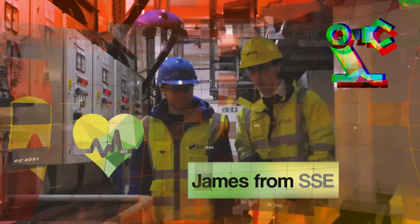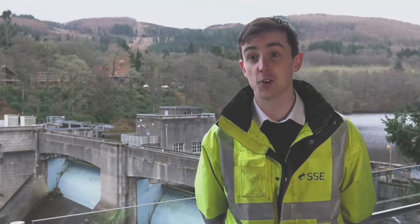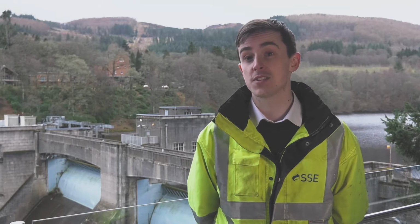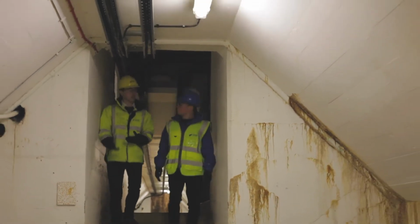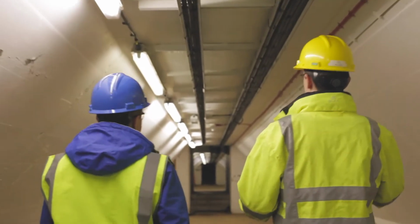So here at Pitlochry Power Station, we use the power of water to create electrical energy. As the rain falls and the snow melts, we collect all that water behind dams and reservoirs. We then use that water as it travels from high up to down low. We run it through a turbine, which turns an electrical generator, which creates electricity. Essentially, we're able to produce enough power to power around about 15,000 homes.